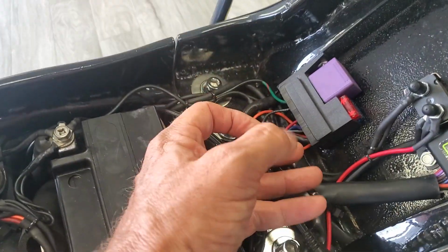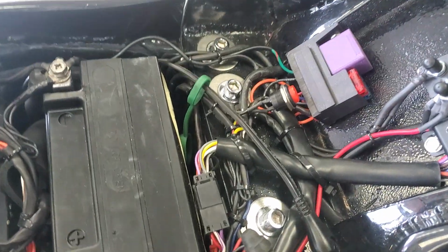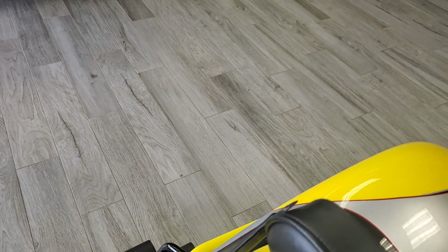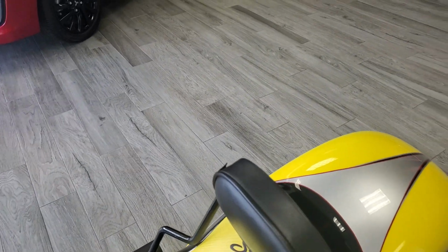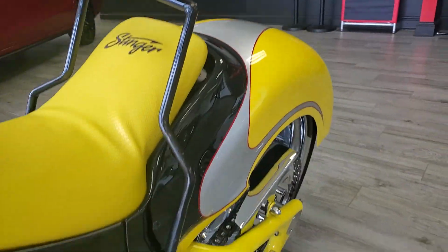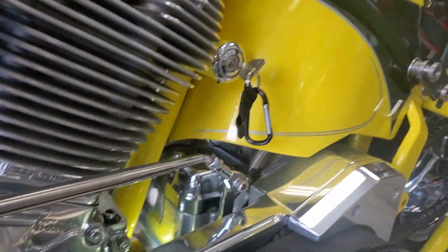Push this button here. And you push it again and they strobe. Turn some light up there. See it? And there's one under here. Kind of shines up on it. Looks really, really nice.